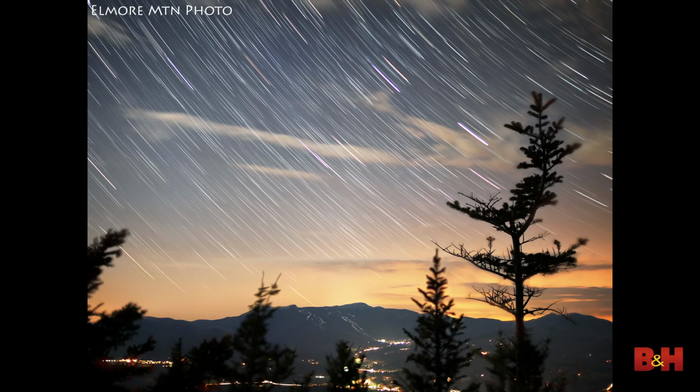There's stacking that you can do, which is instead of a bulb mode, you can take multiple pictures in a row, like you would a moving time lapse. You've got multiple pictures to play from. You can combine them together afterwards to create the star trail effect that you see here, which you guys have all seen, I'm sure. And then you could also make it into a video.